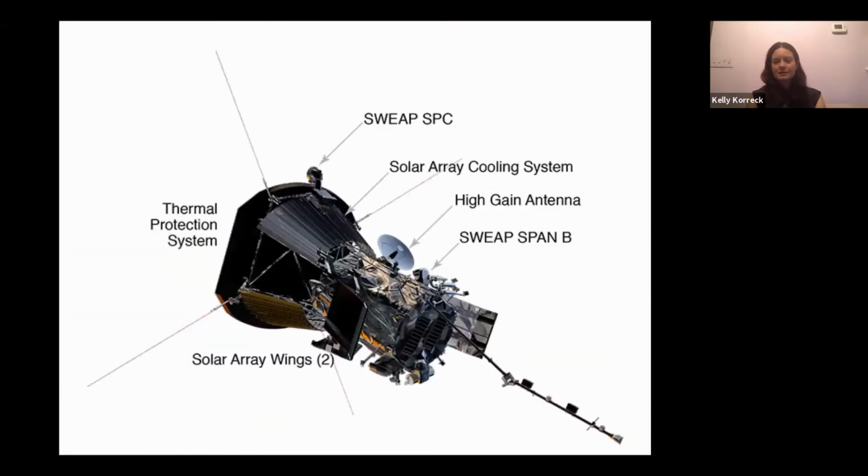So this is the engineering schematic of what that spacecraft looks like. The thing that measures the wind is up here, as well as there's two other sensors here. This is the high gain antenna. That's actually the phone to phone home. That's how the spacecraft talks to the deep space network, and that tells us in radio signals what's going on and gives us our data.